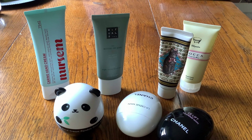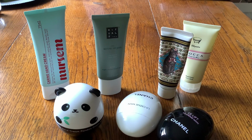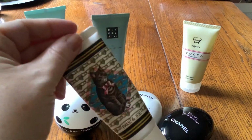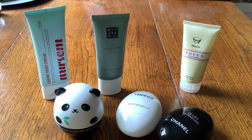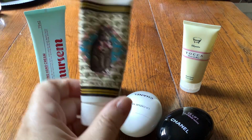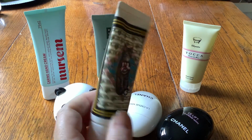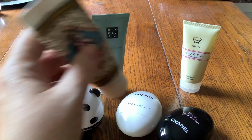There are two hand creams lurking at the back of the screen there, which I've had for quite a while. If I'm honest, I bought the Paul and Joe one for the pretty cat. I have nearly finished this now. Well, I've had it a couple of years, to be honest. When I bought it, there was an additional benefit in that it's very orange fragrance, really nice fragrance. I like citrus fragrances. You rarely get them in hand creams, actually. So it was a very refreshing one to have on your hands. Didn't really do the trick.